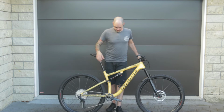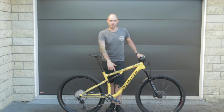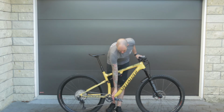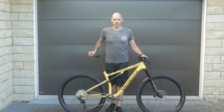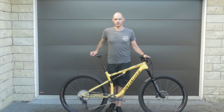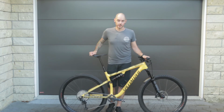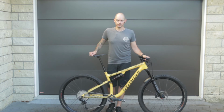So I've converted recently, probably within the last year, to clipless or SPD. These are the XT XC pedals, and they work really well. The guys at the shop just said to me, hey, why don't you tighten them up a little? They feel a bit sloppy, so I've tightened them up all the way, and hopefully that'll instill a little more confidence in my riding.